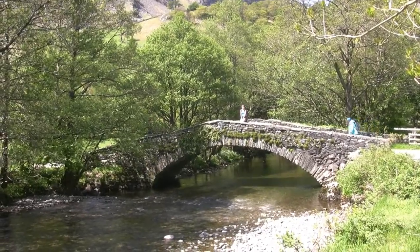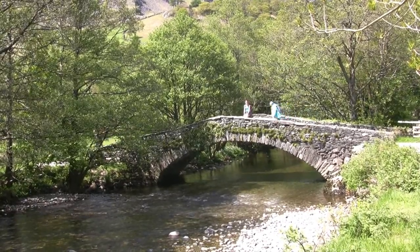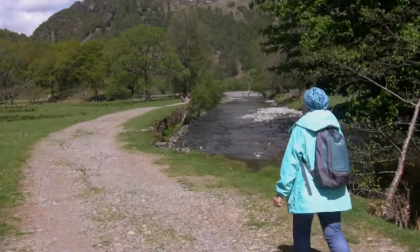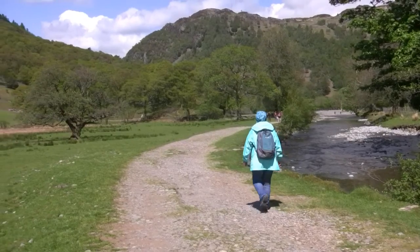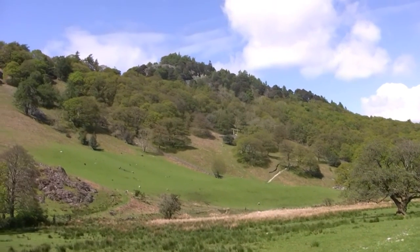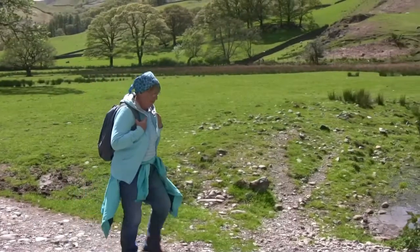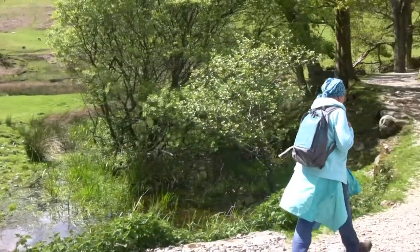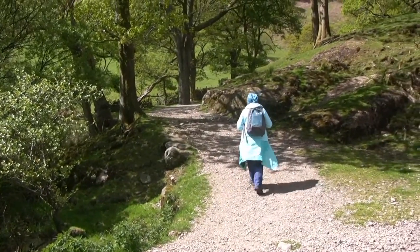We chose to cross the River Derwent over the cobbled footbridge rather than use the stepping stones further back. We're just making our way now along by the River Derwent, and shortly we'll be leaving this path and starting quite a steep climb up to the top of Castle Crag. Due to the fact that we were late setting off on our walk, we just sat by the river and had some lunch, and we're now making our way up to the foot of the slope which leads up to Castle Crag.